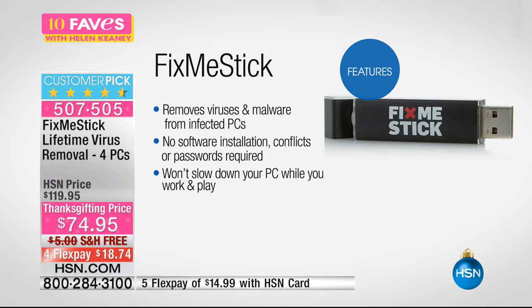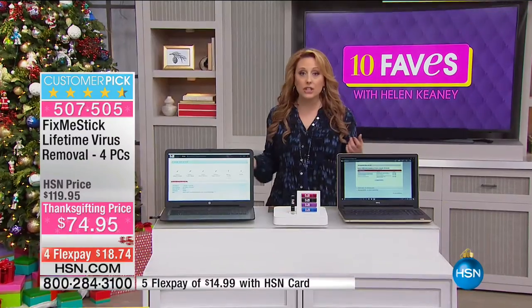So what does the Fix Me stick do? It is a deep clean for your computer. It literally vacuums out the bad stuff, removes viruses and malware from an infected PC. No software installation, no conflicts or passwords required. It's not going to slow down your PC while you're working and playing. It's not going to be out of commission at all.